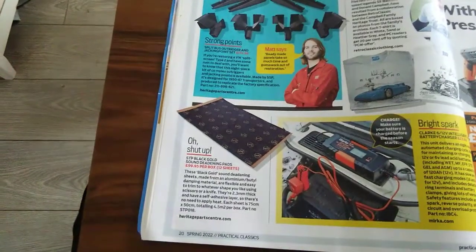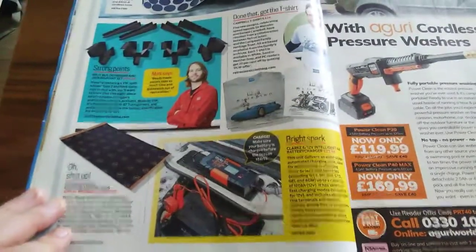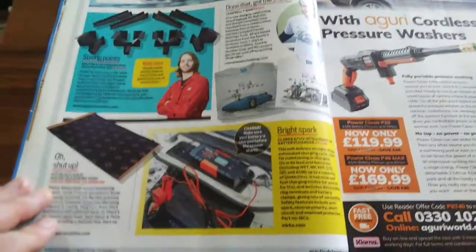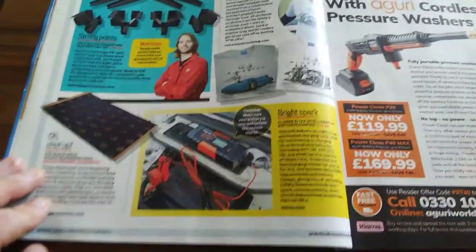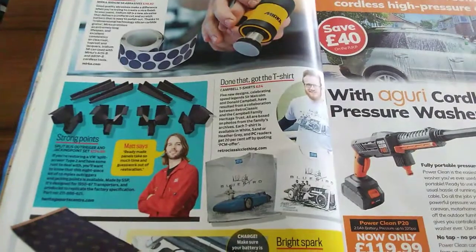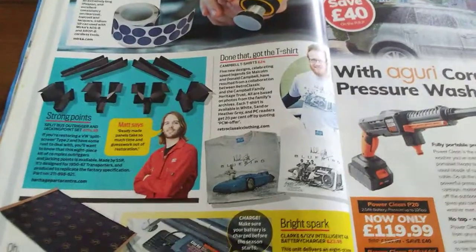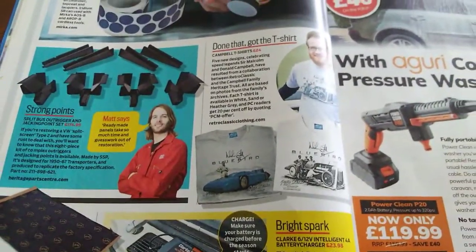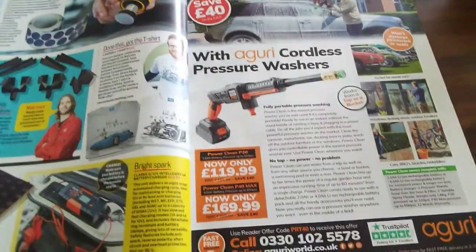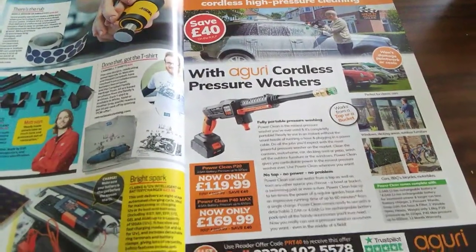Some sound deadening pads. Always a handy wee thing to have. A wee Clarke 6-amp 12-volt intelligent battery car charger, again reasonably priced at £23.98. And if you're a fan of Donald Campbell, then there's a couple of t-shirts there for £20, £24 at retroclassicclothing.com. And here's an advert for Aguri cordless pressure washers. So if you're into your car detailing, then this is maybe the thing for you.